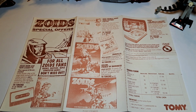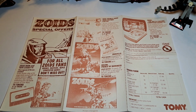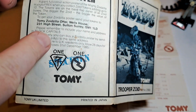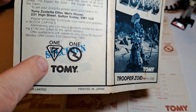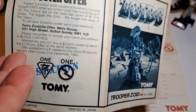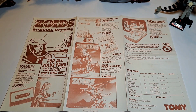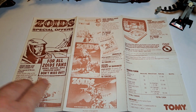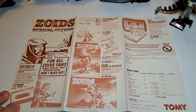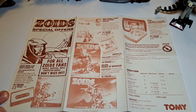But if you remember, in that instruction manual for the Trooper Zoid, you see that's the free Zoidzilla offer. So those are the sort of tokens that you would get, which presumably must have come in from somewhere. Maybe they were on the bigger Zoids boxes or something, I'm not sure. But this I love, because it's just like a Zoids book and tape cassette. 25 tokens. Books, posters, tapes, computer games, don't miss out.